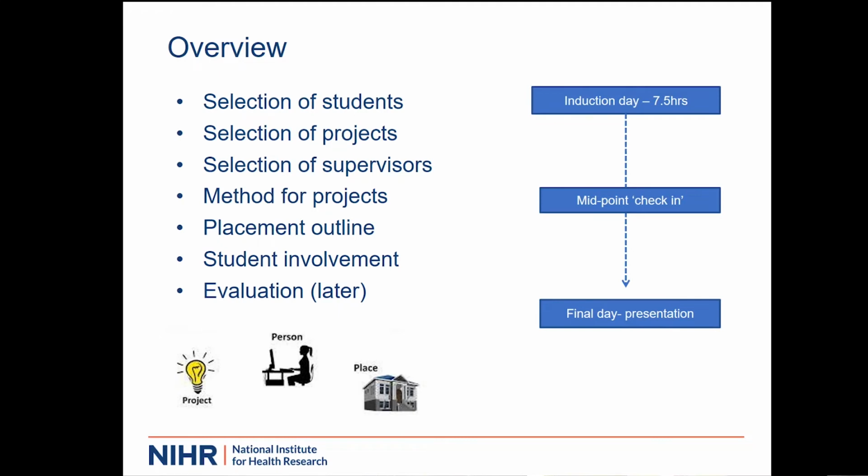So e.g. if a student is an adult field of practice, we try to ensure it's in something transferable, like medicines management, for example, or if they're mental health field of practice, we focus on something that's perhaps not physiological data focused, but maybe something to do with medicines or to do with psychological well-being or communication.